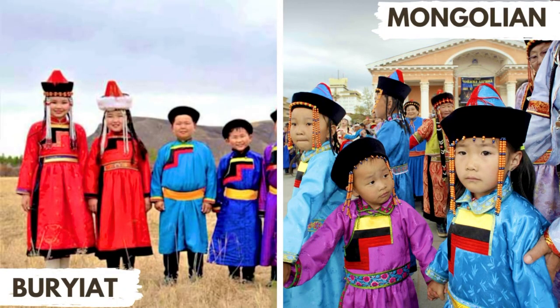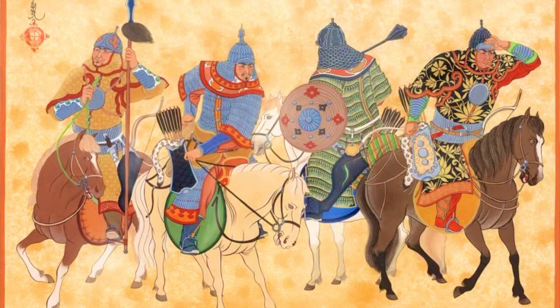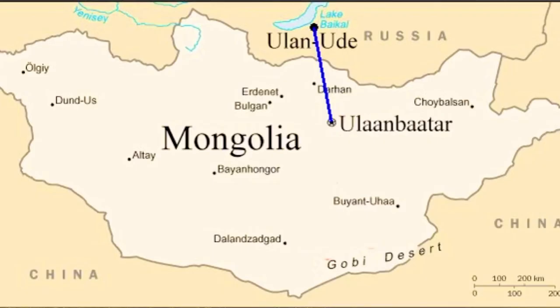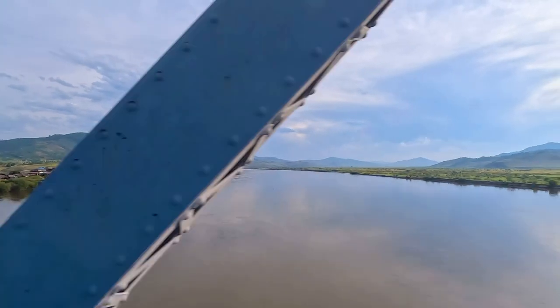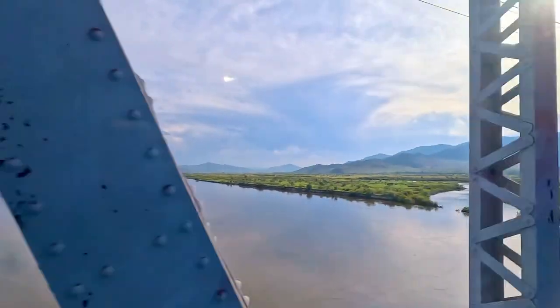There are many things that connect Buryatia and Mongolia. The Buryat people are related to the Mongolians by culture, history, language, and geography. Buryatia sits north of Mongolia, and after Ulan-Ude, it's a straight shot to Ulaanbaatar. The lands between the cities are wild and untamed. Again, I encourage anyone who can make this trip to do so. You will never regret seeing a fusion of two nations.